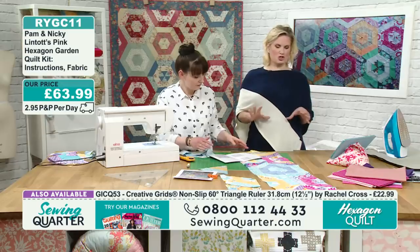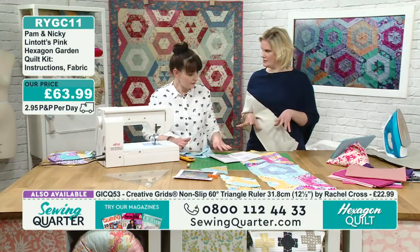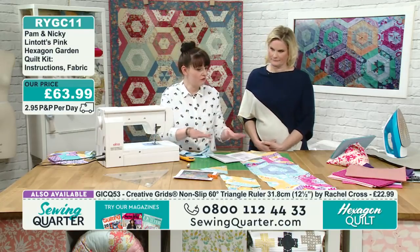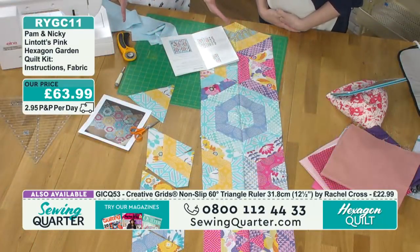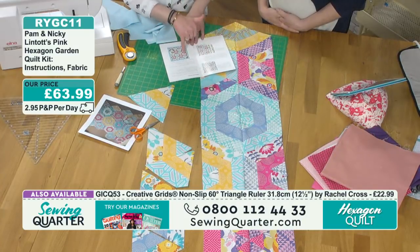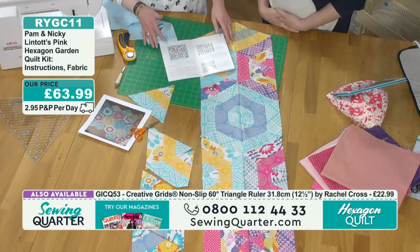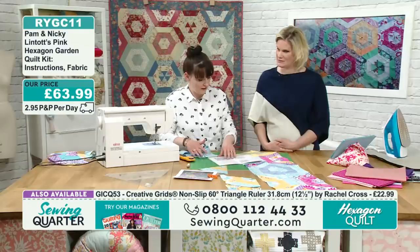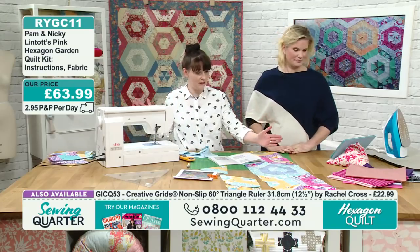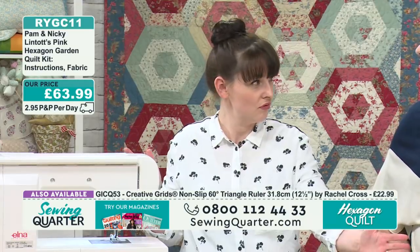Talk me through squaring this up. Well, once it's all done, give it a really good press so it's really nice and flat. And then we need to trim to make it into a square shape. Right. Any tips for that? Because I find that a bit tricky sometimes. Big ruler. Okay. The big 24 and a half inch.